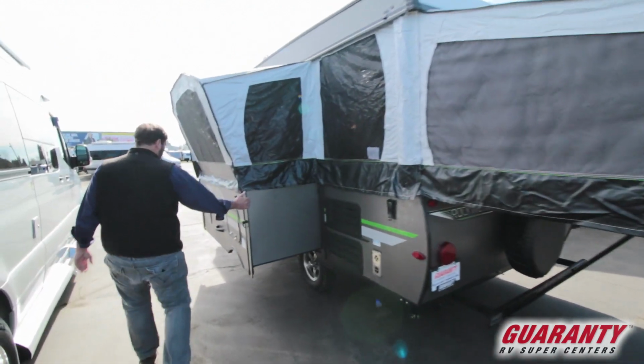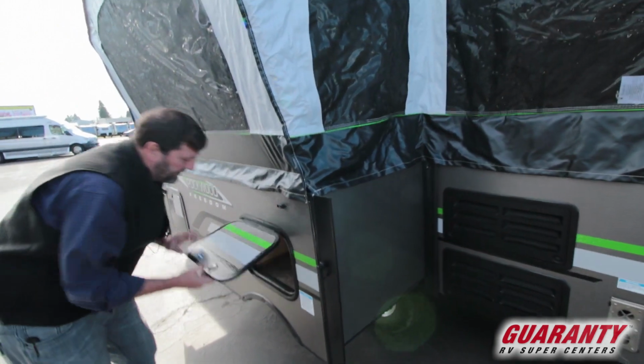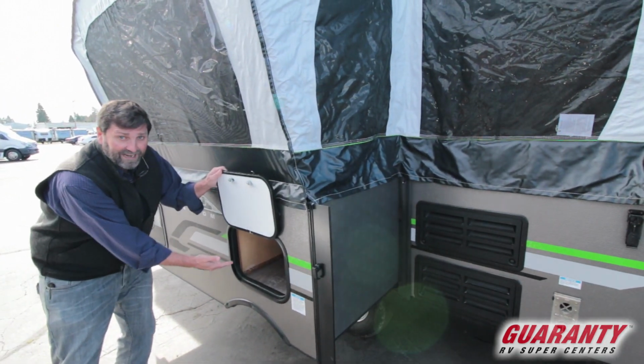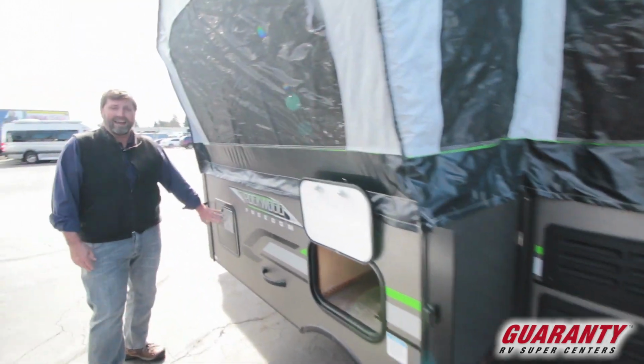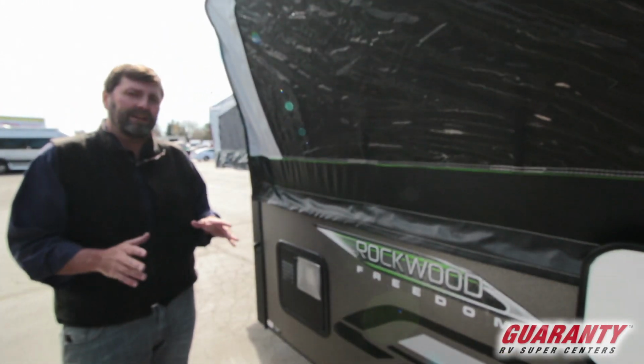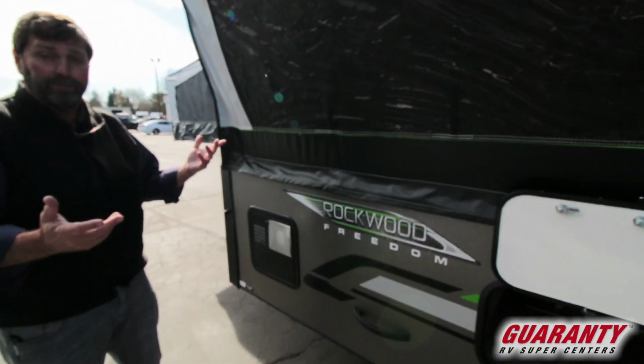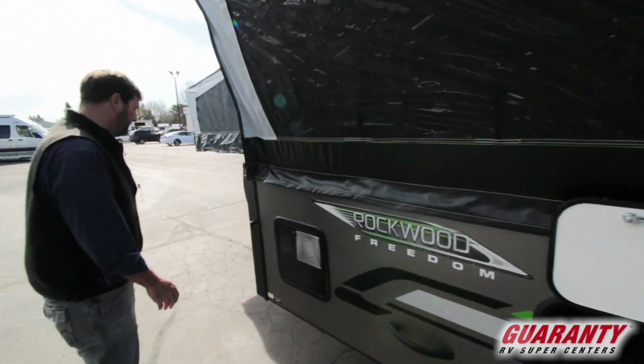Now, I mentioned the slide outs. This has a slide out here, and there's a storage area here that goes into the back underneath that booth dinette. Another thing this has is it has a 6-gallon hot water heater. A lot of tent trailers don't have a hot water heater at all. It's nice to see this because of course you're going to still be doing dishes and things like that when you're camping.